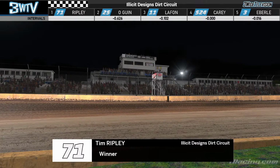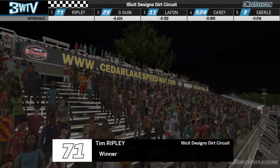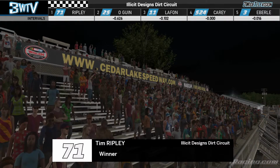Just building up the momentum to get that good slider and trusting the guy is going to turn down from you and lift a little bit, and Cameron did that for me. So that was about the only way you could pass.